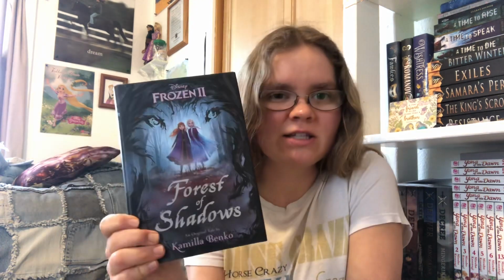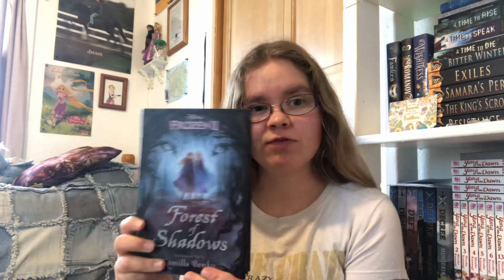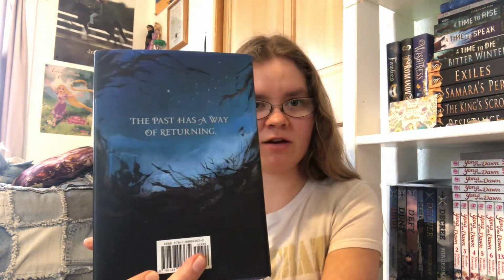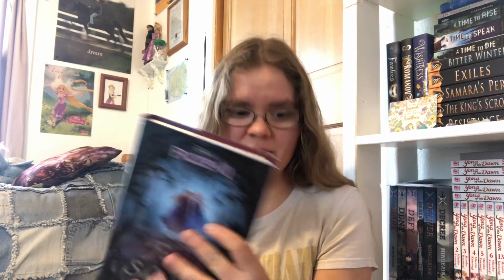The next one is Forest of Shadows by Camilla Benko. This is a tie-in to the Frozen franchise. I remember I liked this when I first read it. I'm conflicted on whether I would keep it. Yeah, this one's a maybe, because I do know there was something mentioned in here that I don't agree with. Whether I will get rid of the book on the grounds of that or not is another thing, but we'll definitely see. It's a very beautiful book. I do really like the cover. It's really pretty. And there's the back cover. So, I don't know. This one's a maybe.